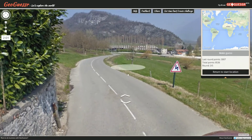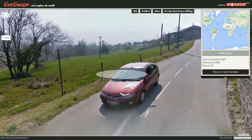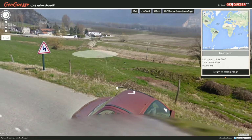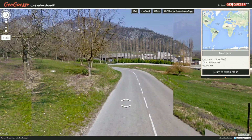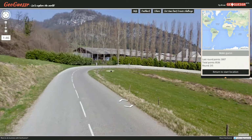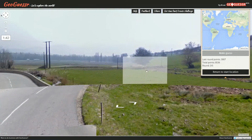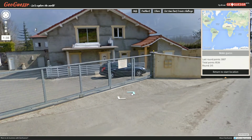There's a car over here. Let's see if we move forward, where's the car going to go? It goes behind us. Okay, we're in the European Union. It's driving on the right side of the road. It doesn't have yellow plates, which doesn't really help with my understanding. We could be in Belgium. We could definitely be in Belgium or French Switzerland. Although I don't think we're in French Switzerland. I have no way of knowing that.